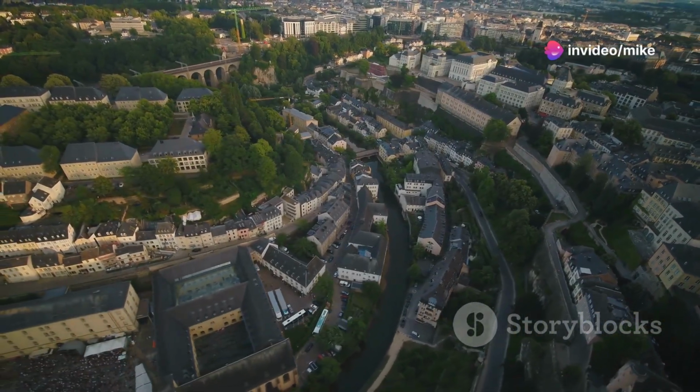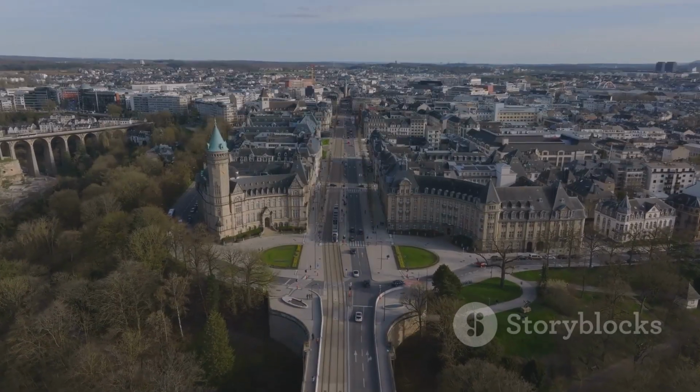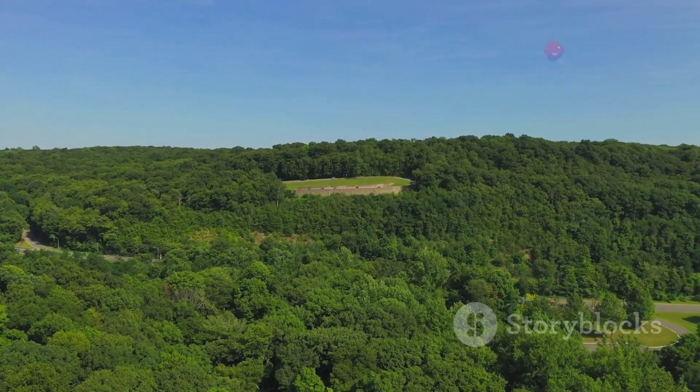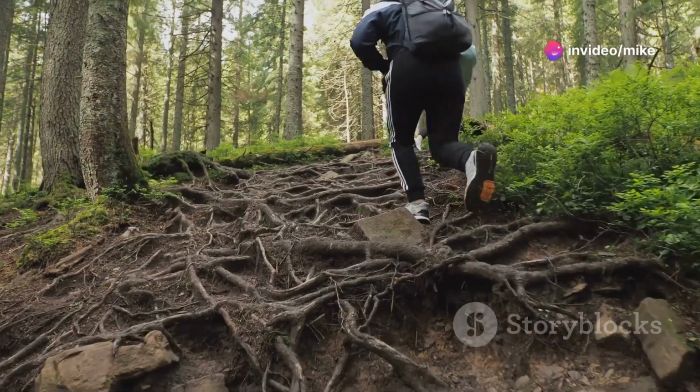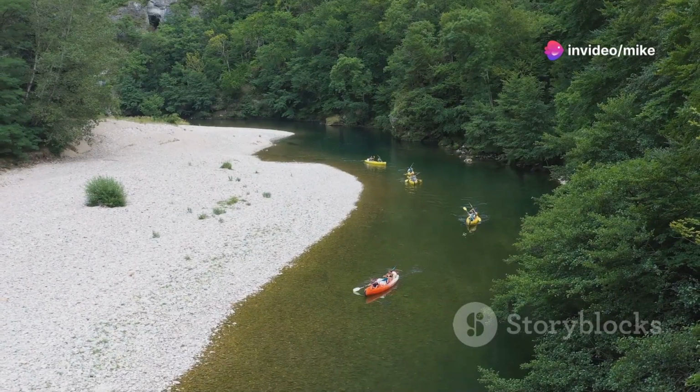Section 10. The Our Nature Park, Untamed Beauty in the North. The Our Nature Park is in northern Luxembourg. It borders Germany and Belgium. The park is known for its untouched natural beauty. Hike through dense forests and discover hidden waterfalls. Go kayaking or canoeing on the Our River.